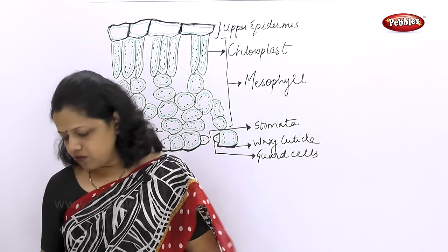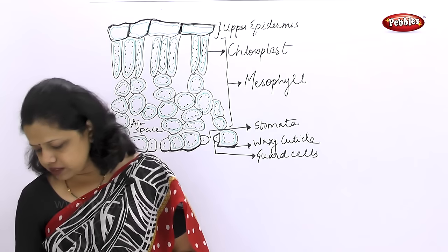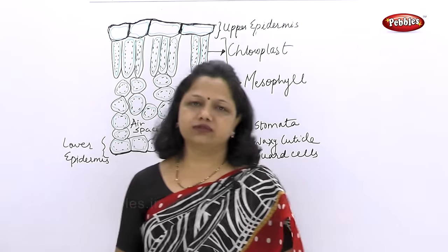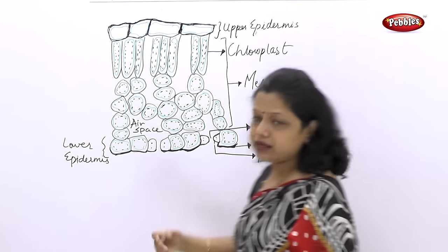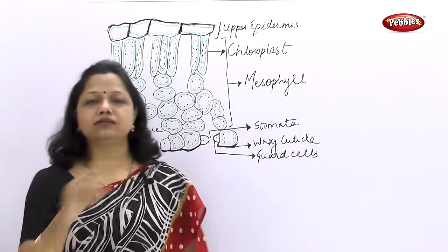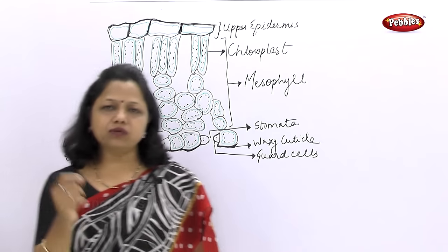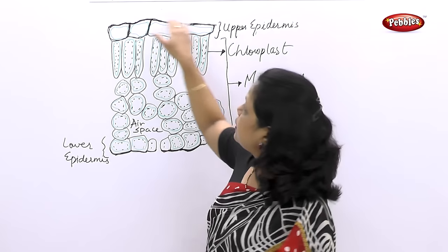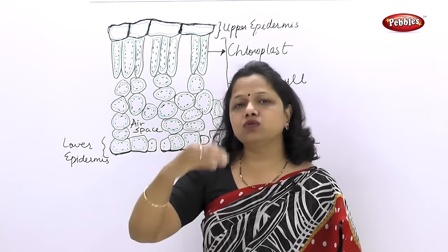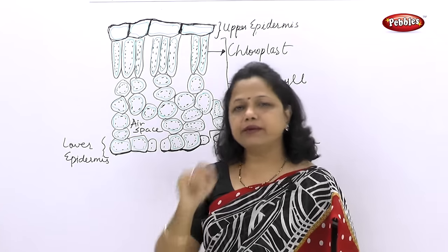Next question is, what is the significance of waxy cuticle on the upper and lower surface of the leaf? You can see I have drawn it quite thick, and this thickness is shown because there is a waxy cuticle over it. Cuticle is nothing but the thick lining of the epidermis. The upper layer of the epidermis becomes thick. That means two or three layers come over it and it becomes thick.